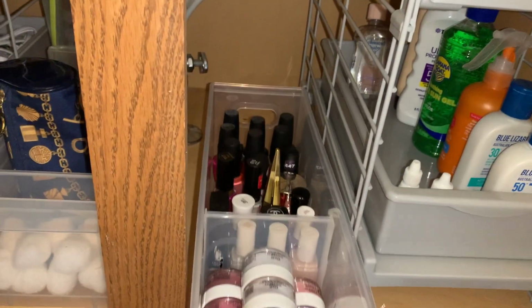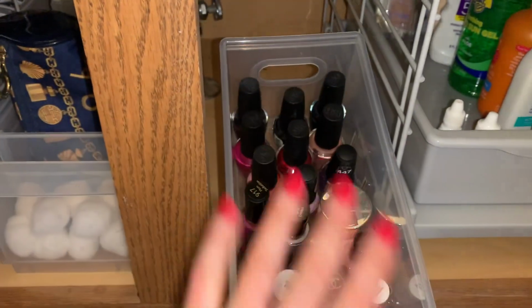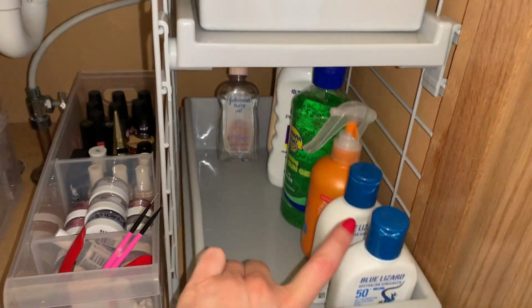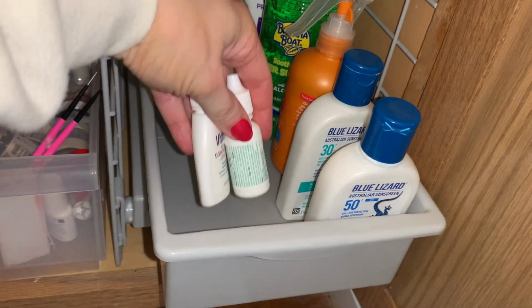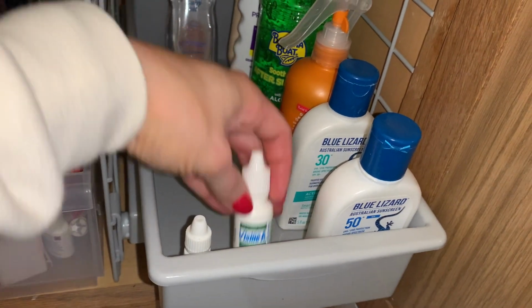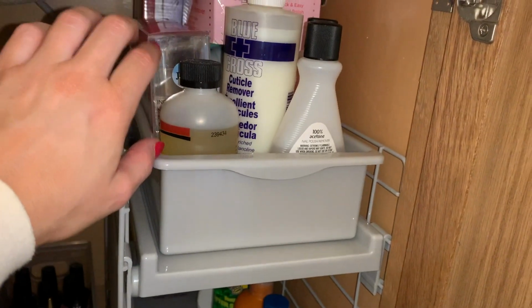But I like that these are on rollers. So literally I'll be able to just go pick out whatever nail polish I want. And that's easy instead of having to get the whole container out like I used to do. And then down here on the bottom drawer, I just have all of our sunscreens and some aloe vera gel, and then some baby oil. And these are eye drops for myself because I wear contacts. And I think one of these is allergy drops, which I get really bad allergies in the spring. So I keep those for easy access.